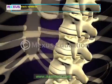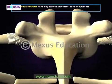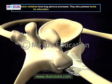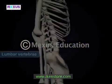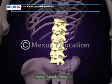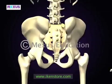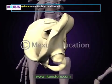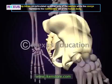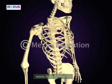The thoracic vertebrae have long spinous processes which are directed backward. Each of their transverse processes bears on its extremity a facet for articulation with the tubercle of the rib. Lumbar vertebrae are the strongest vertebrae. They have well-developed spinous and transverse processes for attachment of powerful back muscles. The hip bones are articulated on either side of the sacrum, while the coccyx represents the rudimentary tail of the human body.